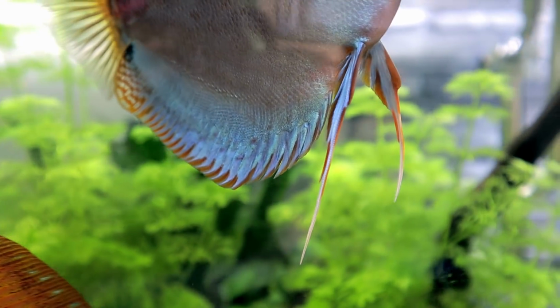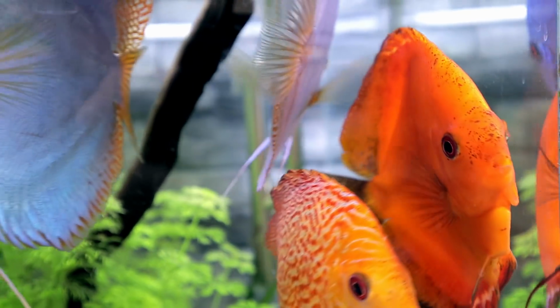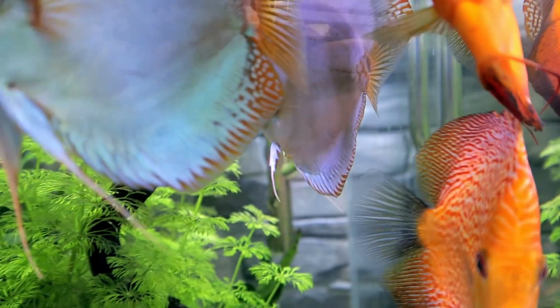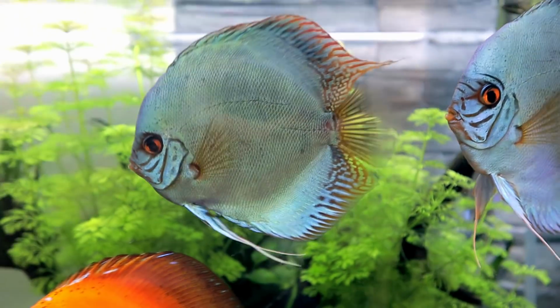I do sort of feel a bit of a pervert zooming in on this lady's bits, but yeah, as you saw then, she pushes this part out, and then the male was eating straight away from there as soon as the eggs were released.